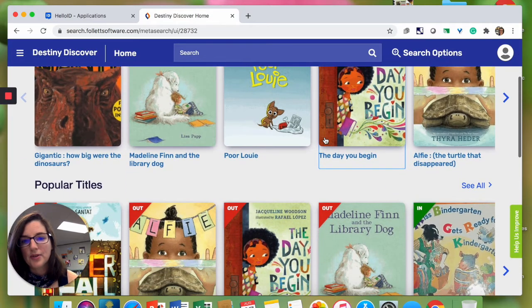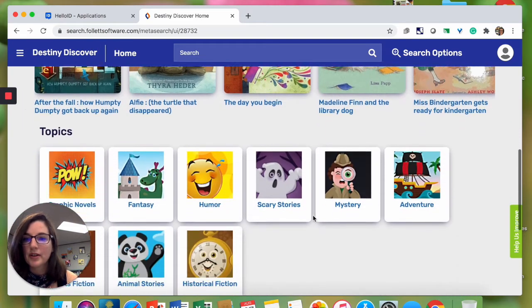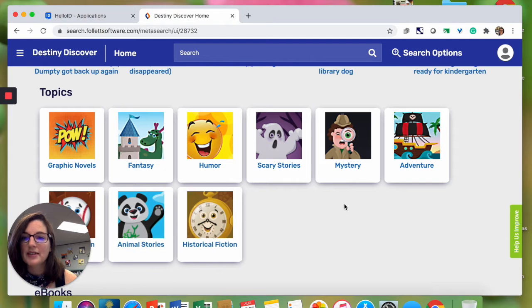If you scroll down, you'll see books that are popular. Some of them are in, some of them are out. And down here, you can go to topics. You have the option of searching just by topic. So if you like graphic novels, you can click that, and all of the graphic novels in your school's collection will come up. If you like animal stories, you can click there. Historical fiction, scary stories, mystery.